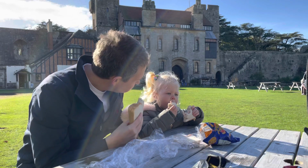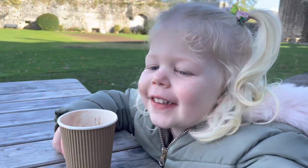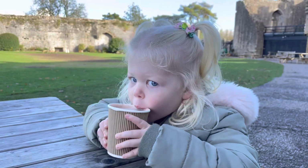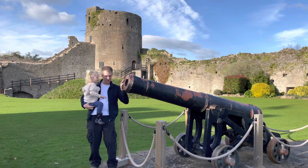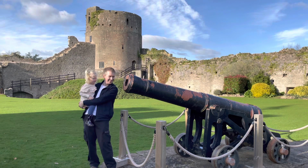Time for a picnic. Daddy's got one too. I want to try yours. History at every turn, and this is the 12 pounder, muzzle loading cannon in the courtyard.